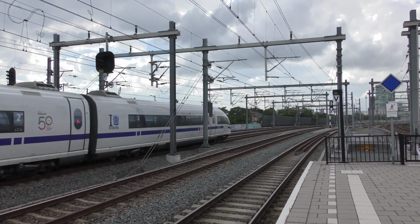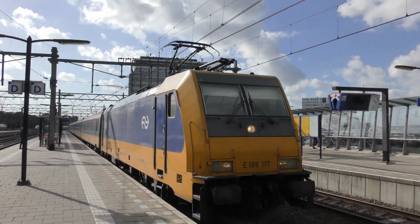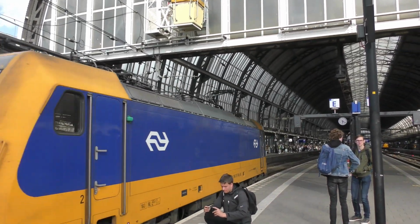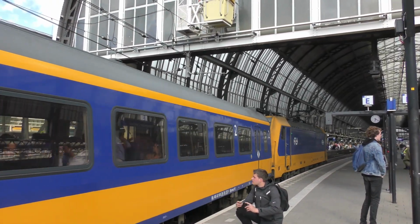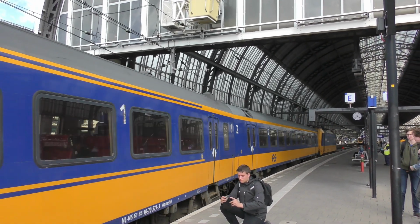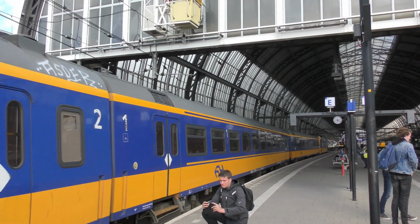For this reason, there is a separate locomotive and a number of carriages for the Intercity to Brussels. These locomotives can also run on the 1500 volts for the parts where the train uses the normal network. The high-speed trains can also run on the 1500 volts. Both lines deserve their own video that I will definitely make one day.